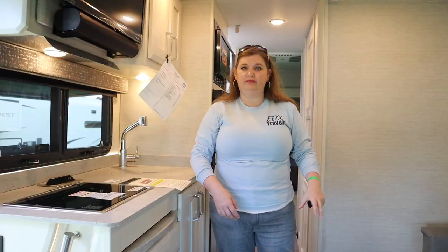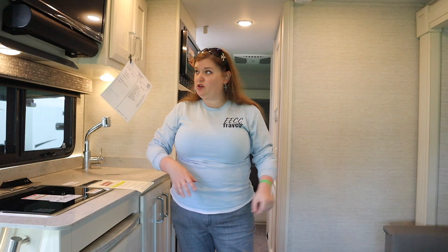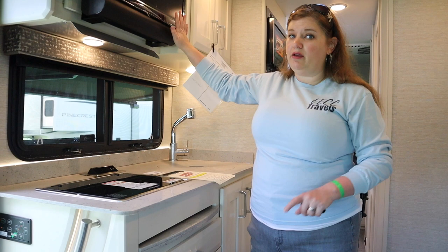So this is the Tiffin Wayfarer. There are several different floor plans, but this is our favorite. So let's go look at this one. Okay, so inside this one, you've got your living space here with kitchen on one side and sofa on the other. Your TV with sound bar is above your kitchen area with the sofa on the other side.